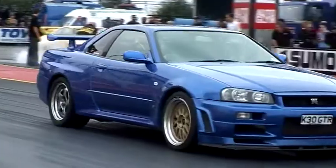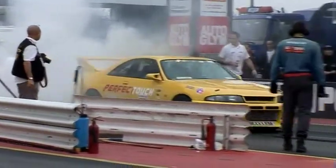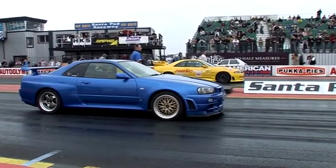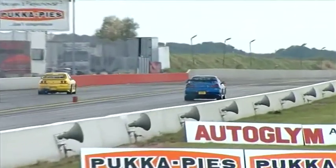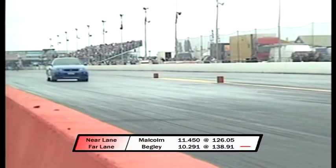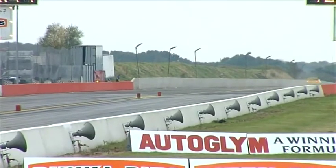David Malcolm with backing from GT Art there in this glorious blue machine, up against Mick Begley in the perfect touch wagon. Well, unusually, Mick, the more experienced man out on the track, left it a little late on the start line. It's neck and neck, but I think Mick's just about squeezed it and takes the win at the top end.